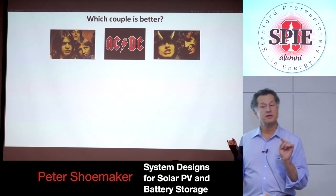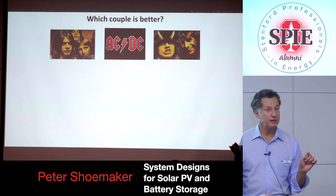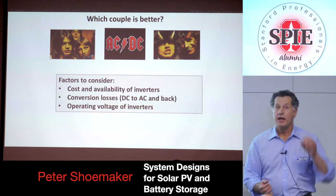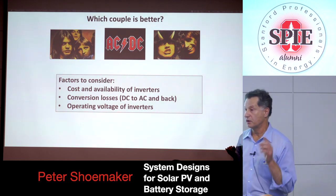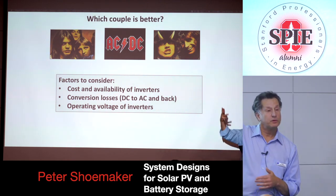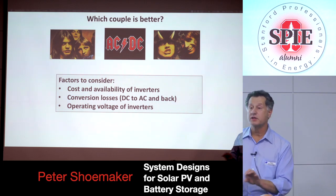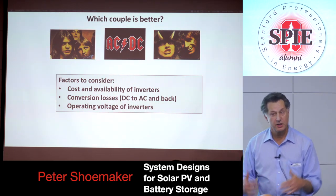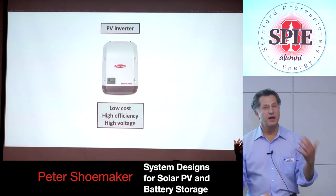One of them was not just the cost of the inverters, but the availability of inverters and the different sizes. You want to make sure you have sizes that fit all. And also the operating voltage of the inverters. If you operate at a higher voltage, then you can have smaller wires to deliver the same load. And that small wiring can be safer and also can reduce your costs. There's a number of different factors other than the obvious ones.